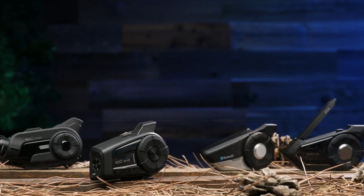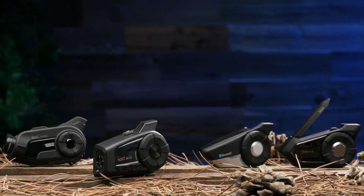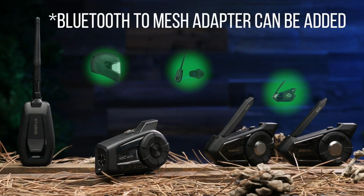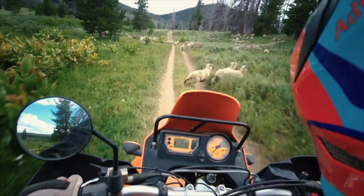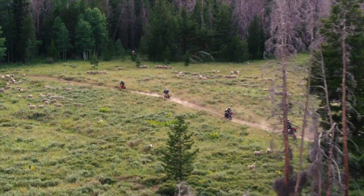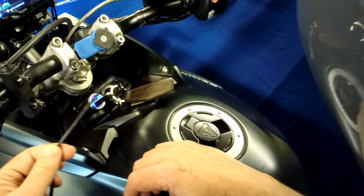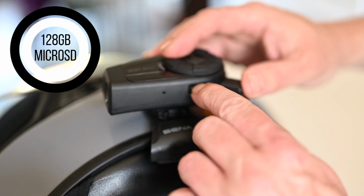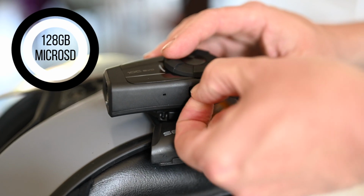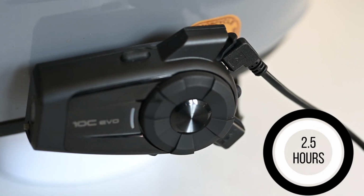If the device is being used for just the 4-way Bluetooth communications, then the 10C Evo has a 20-hour talk time. When actively recording video, the battery will be flat after 1.5 hours of filming. However, you can, with the included power cable, run the camera whilst in use. The unit now accepts 128GB cards, which offer long recording capacity. From dead, the 10C Evo takes approximately 2.5 hours to charge.